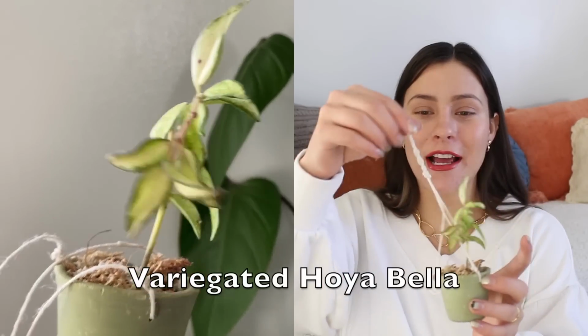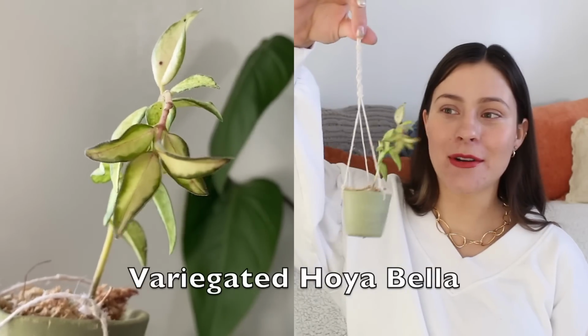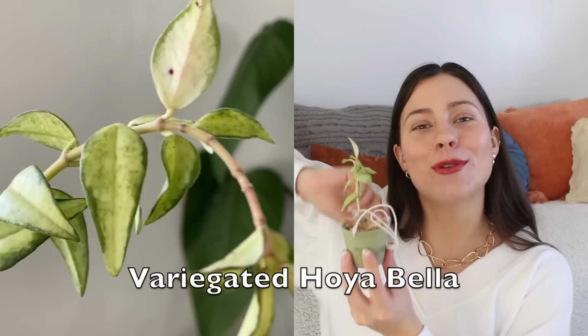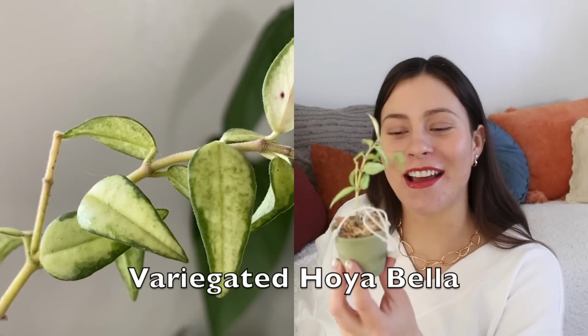And this cute little plant hanger was made by a friend I went to college with. She made another one as well in the little Christmas decoration. So thank you so much, Alex. I really appreciate it. And this is honestly my new favorite little hanging planter. I think it's so cute and it's perfect for my Hoya cutting.